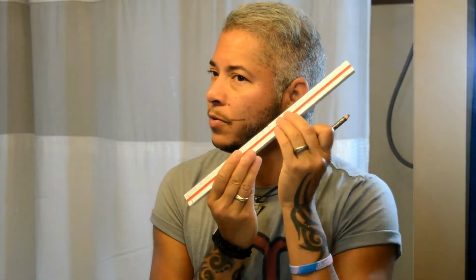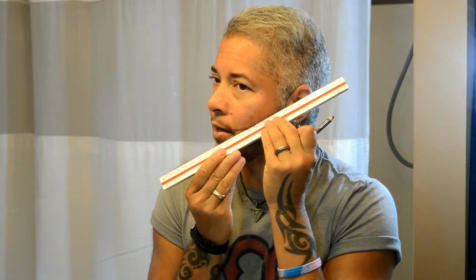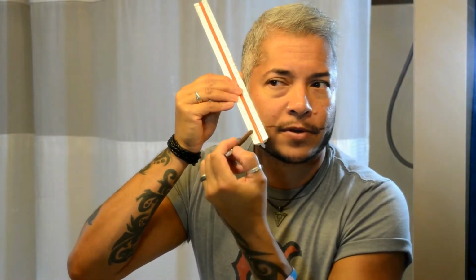Okay, now to make this line up here, I like to take the ruler and line it up along the hairline to the tip of my ear. Okay, that's about where I'd like it to be. So anything here and above is going to be gone, and I'm going to do the same thing on this side. So this way you have a nice uniform beard.